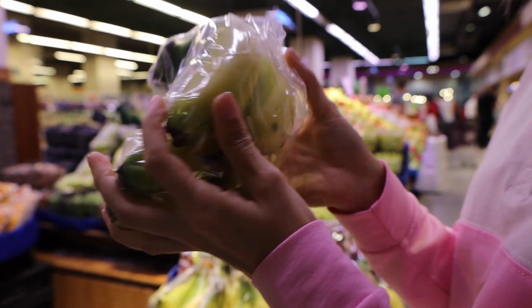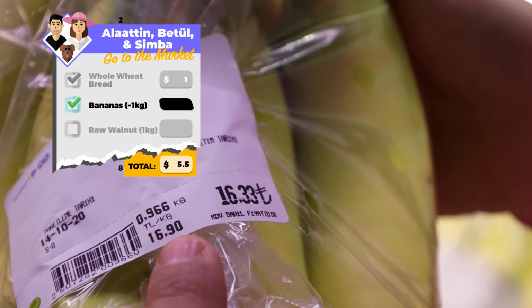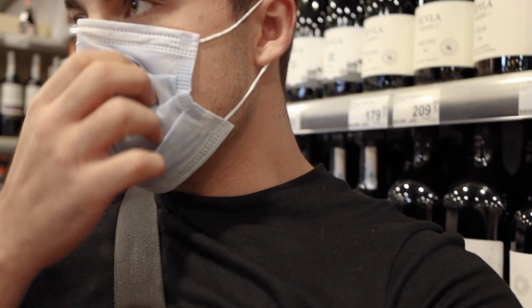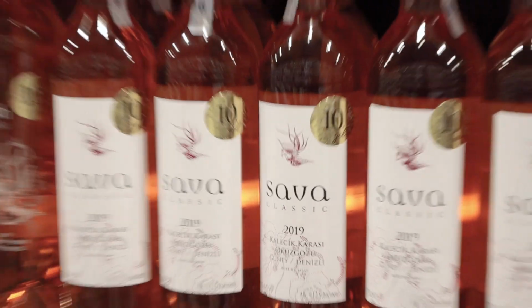How much is a banana? The short banana, remember? Yeah, I like it. How much is that? $2.20 or something like that. So groceries are actually quite cheap in Turkey. Turkey is a country where agriculture is quite developed. Alcohol is very, very expensive. From time to time, you can find some affordable stuff like that.